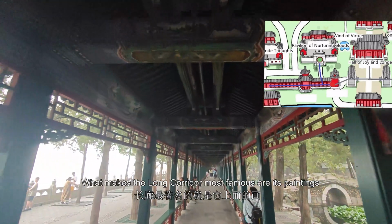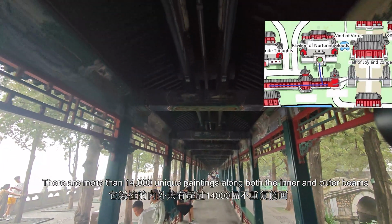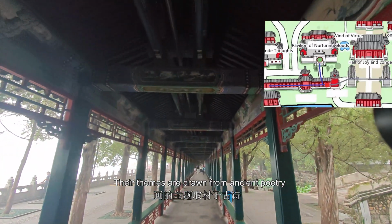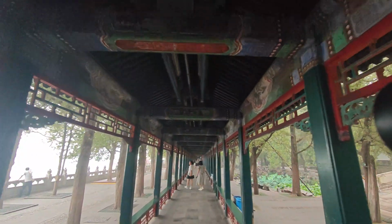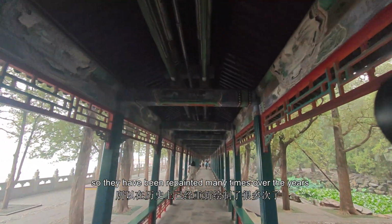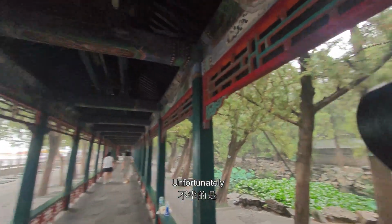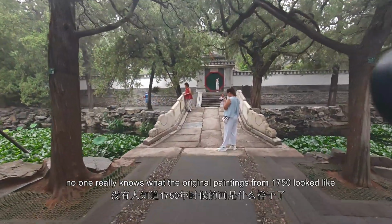What makes the long corridor most famous are its paintings. There are more than 14,000 unique paintings along both the inner and outer beams. Their themes are drawn from ancient poetry, famous historical stories, novels, etc. These paintings fade with time, so they have been repainted many times over the years. The ones we see today were redone in 1978. Unfortunately, no one really knows what the original paintings from 1750 looked like.